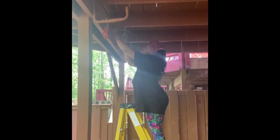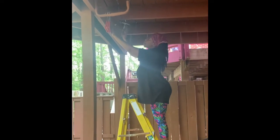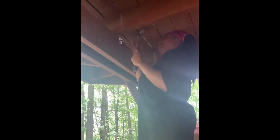I'll be using a total of 6 J hooks to hang up my outdoor curtains. It wasn't filmed, but shortly after this clip, I did end up getting hurt.